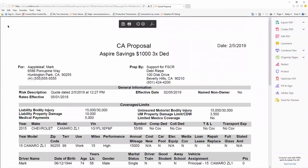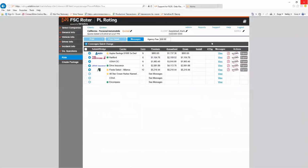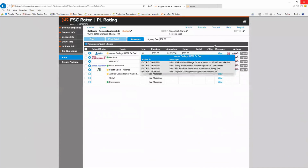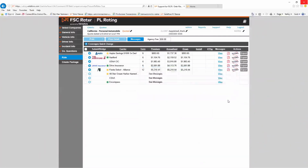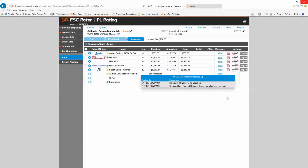It's the same proposal that any carrier that does not send theirs back does display. Notice that you can print them, you can save them, you have all of the functionality there. So here are some messages. I can click here for each one to see the messages that each carrier gave me. Specifically, here for Encompass, they did not rate this one quote. They did reject Mark, did not do it, and did not give me a rate.